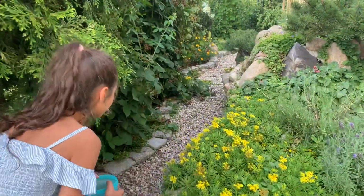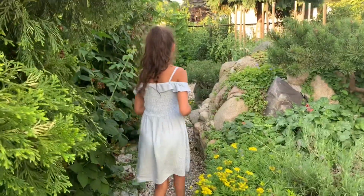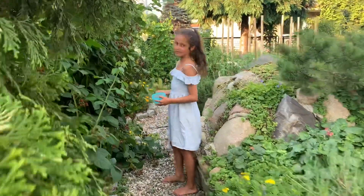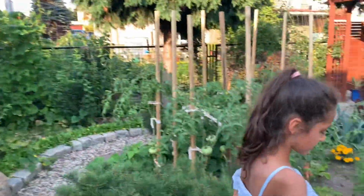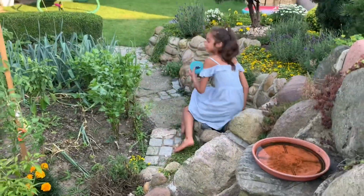So here is like this pathway with loads of flowers around, where you can pick blackberries, which are here but they're not ready. And there are also vegetables here, and water for birds. And then here are places where you can sit.